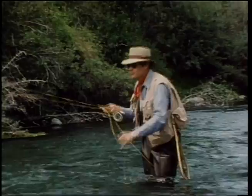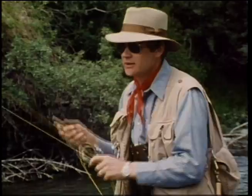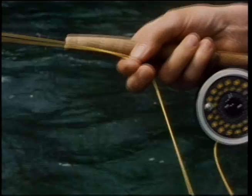Make sure you make a smooth transfer from hand to hand. Don't go like this. Not only does it look awkward, it's very ineffective, and you gotta look at your hands, and as soon as you look at your hands, the fish is gonna take your fly. This way you can cast, transfer, strip. You never have to look down at your hands. You can be watching out there to see if a fish takes the fly.